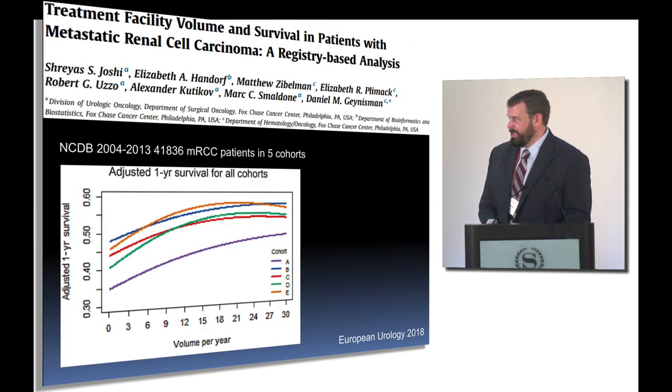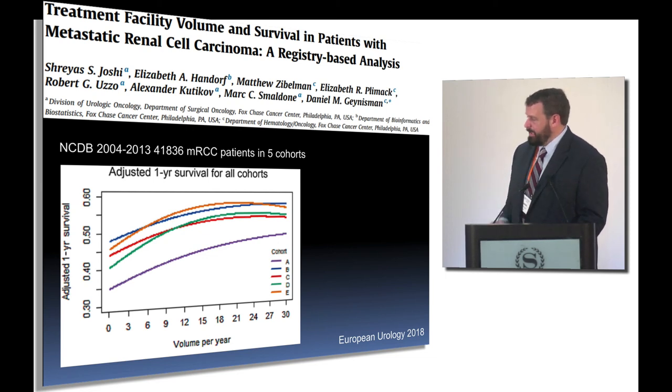Okay, so this is my final slide. This is some new data from the Fox Chase group. They looked at the National Cancer Database, patients with metastatic kidney cancer, and looked at several different cohorts. You can see on the x-axis the volume, the number of kidney cancer patients seen per year, and the one-year survival is on the y-axis.